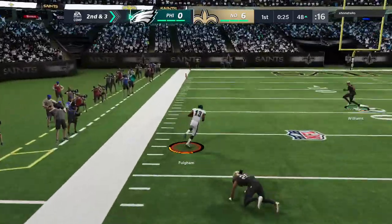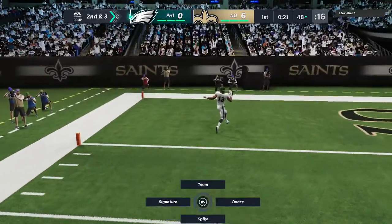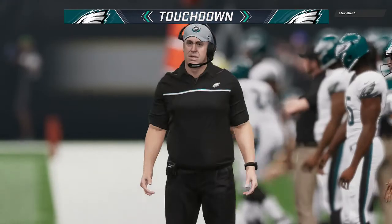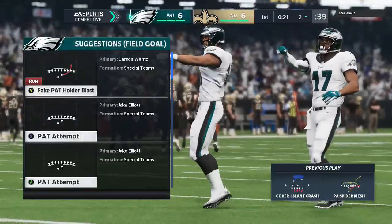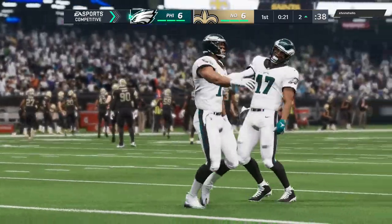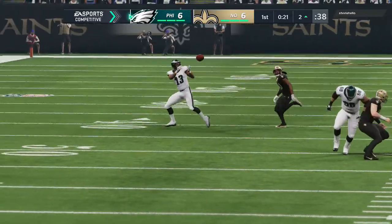Now a throw here on 2nd down, and that's complete. Past the 20, and he's free going down the left side. It's a foot race. Touchdown, Philadelphia. Travis Fulgham, 48 yards. And the Eagles are now just an extra point away from grabbing the lead.